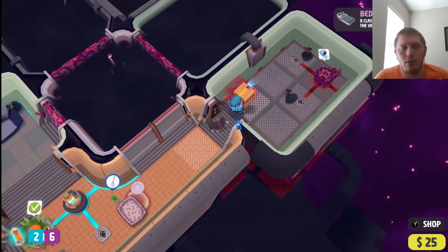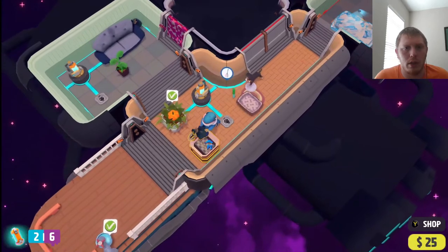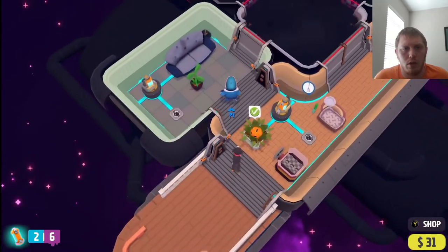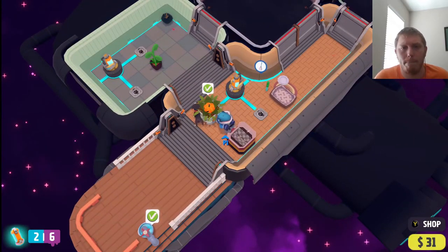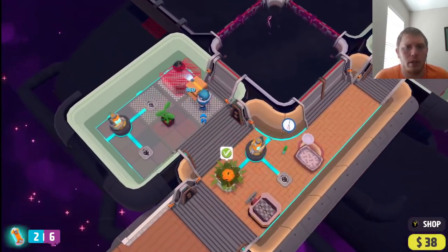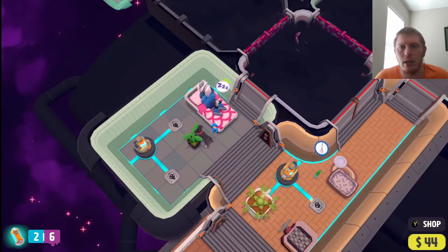And a bed's better than a couch. I'll go ahead and put the bed right here. And then I'll go sell that couch. Whoops. And to get rid of that. Tear down the couch. Let's go ahead and sell the couch. And move the bed up. Let's see. Let's put the bed there. Ooh, I've almost got enough for a sink. Eat. Go ahead and sleep.